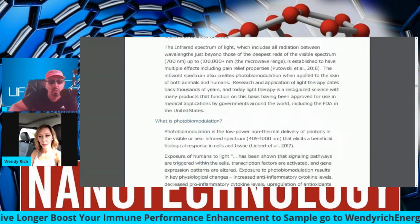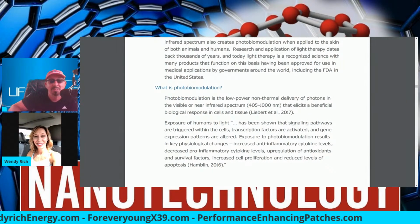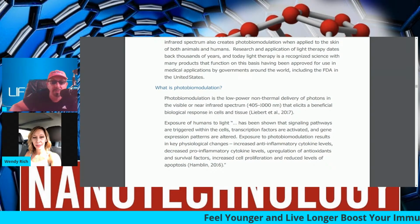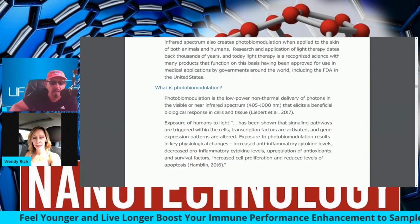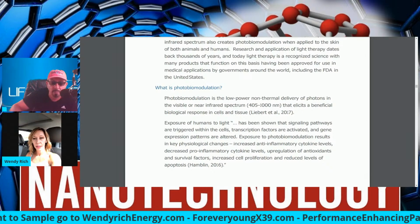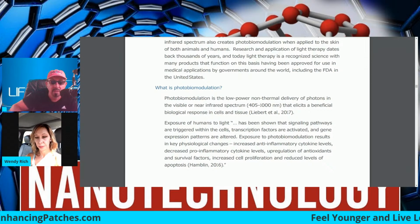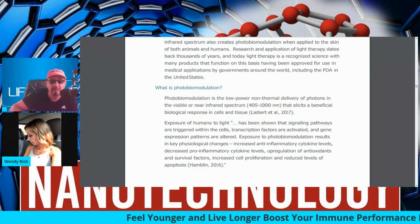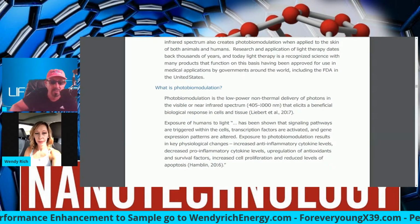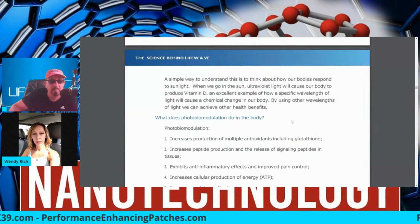And that's where this whole science, which is a big word, photobiomodulation. Try to say that 10 times really fast after you've had like 5 drinks. Just kidding. But seriously, guys, photobiomodulation is the low power non-thermal delivery of photons in the visible or near infrared spectrum. So basically, exposure of humans to light has been shown to trigger signaling pathways within the cells. Photobiomodulation, or nanotechnology, which is what our whole topic is really based on today, helps provide health benefits to different areas of the body where our body needs more antioxidants to increase our cells' regenerative ability. We just try to put it in real simple layman's terms, so that everybody can understand.